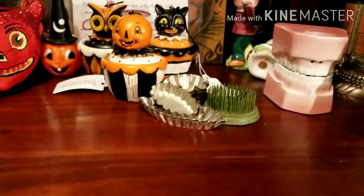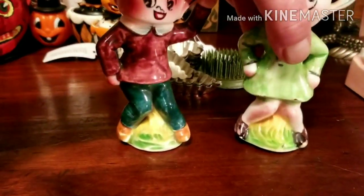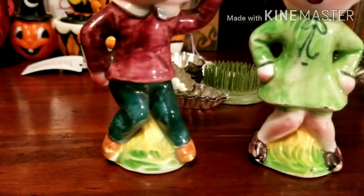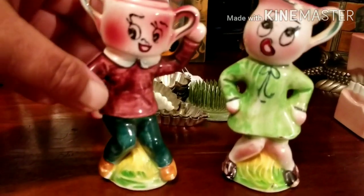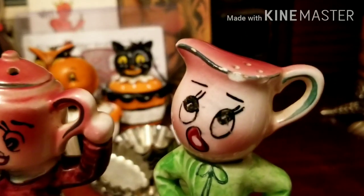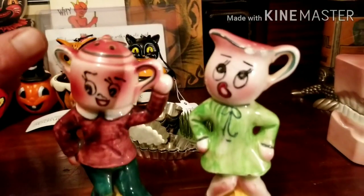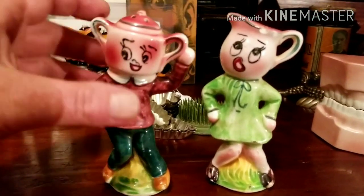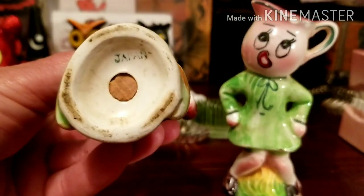And I also got these guys over here. They're really strange. They're salt and pepper shakers. And they're not real common. I haven't run across this set yet. This one right here has, say, on there, a couple little chips. But other than that, they're in good vintage condition. They're made in Japan. They're about 4.5 inches tall. And they got their corks present.